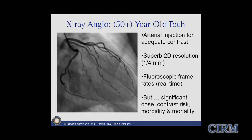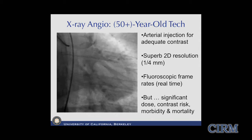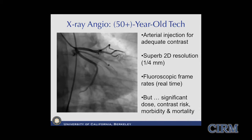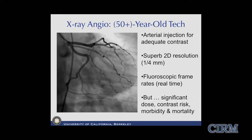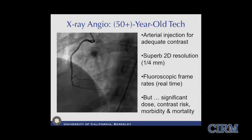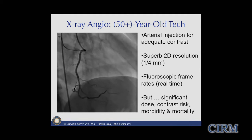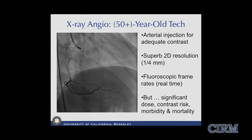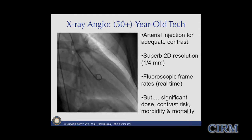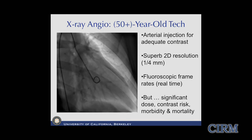And it's just superb resolution, on the order of 1/4 millimeter, and really beautiful contrast and, of course, real-time fluoroscopic frame rate. The problem with this is it has some significant dose. In other words, we're using X-rays, which have ionizing radiation. It has very serious contrast risk, especially for patients who have chronic kidney disease.